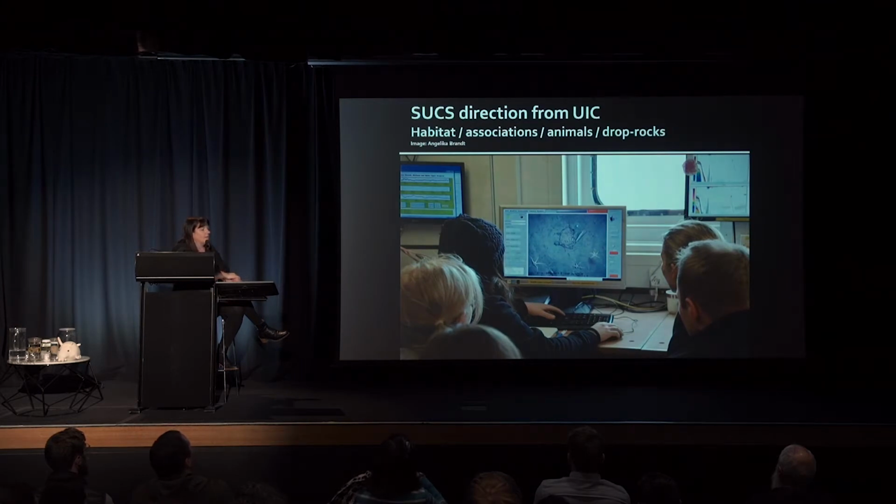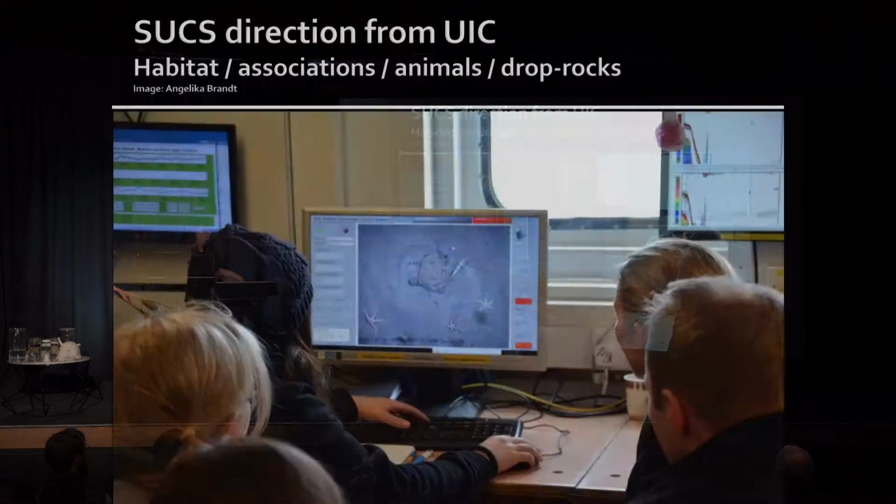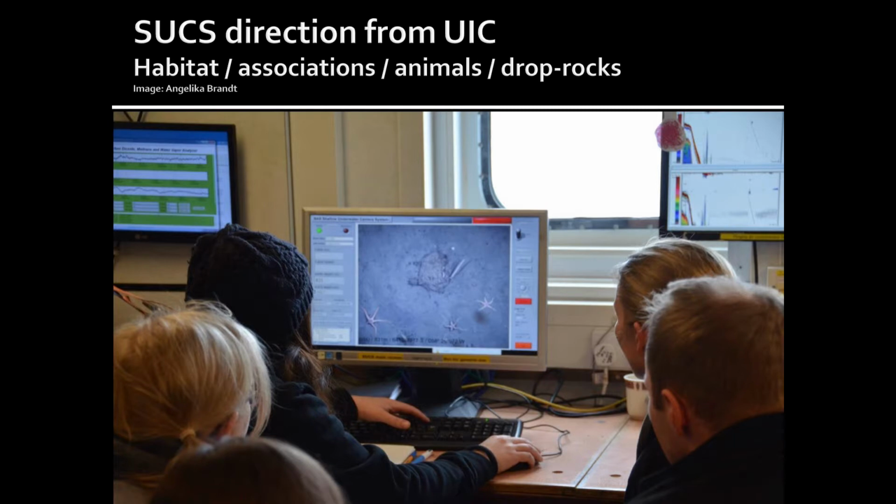And we actually direct that from up top. The poor winchman actually has to sit down on deck to lower and move it with a joystick, but at the top we can sit in the UIC, take photos and talk to the bridge and talk to the winchman to tell them when to move along.